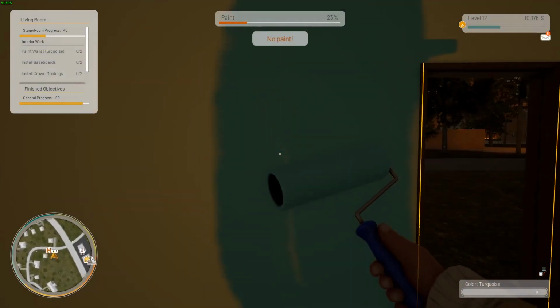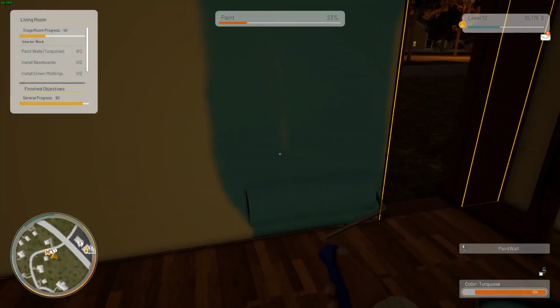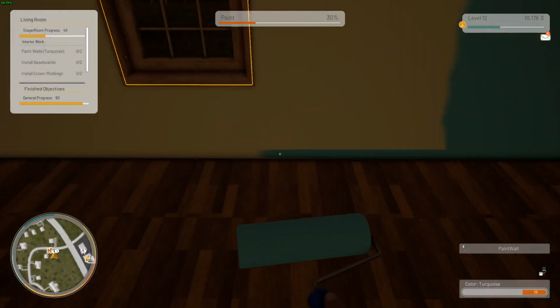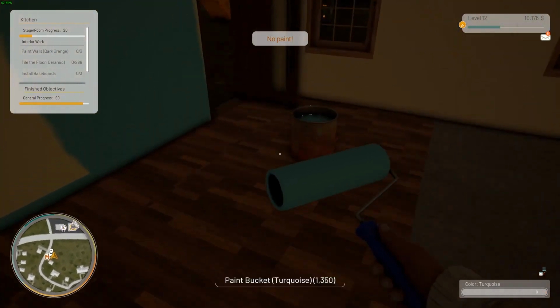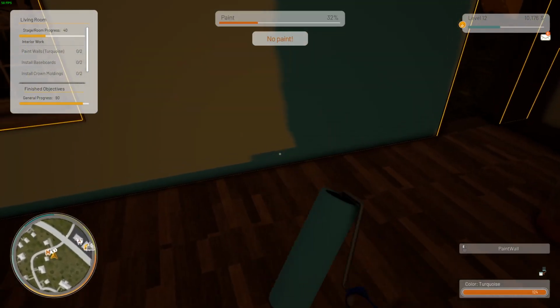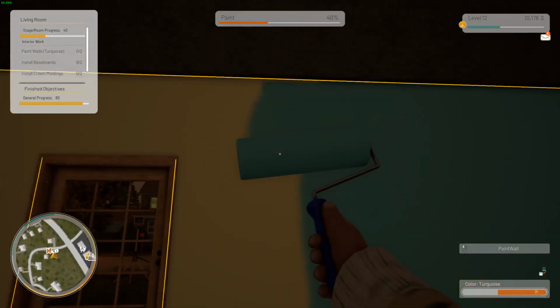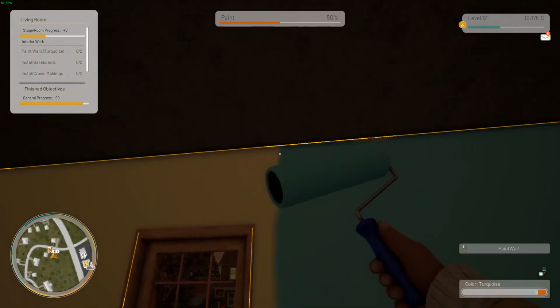Oh yeah, this is definitely going to be a problem. I think the painting is what's going to screw me over big time. I can't paint those walls because there's no separation.